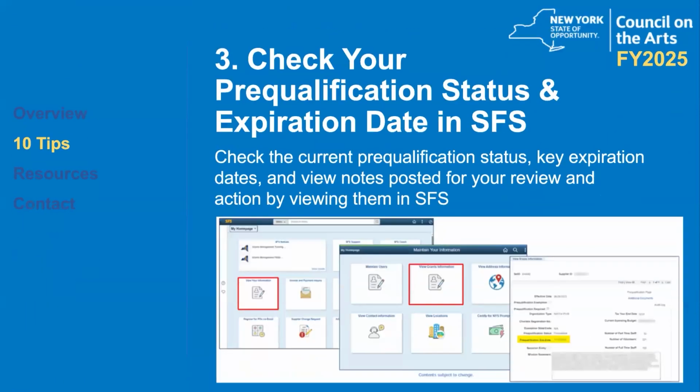Tip number 3, check your pre-qualification status and expiration date in SFS. This is particularly helpful for ongoing group grantees who may be pre-qualified but want to make sure that they will still be pre-qualified at a NYSCA application deadline. It is your organization's responsibility to check. You may check your current pre-qualification status and expiration date in SFS at any time.